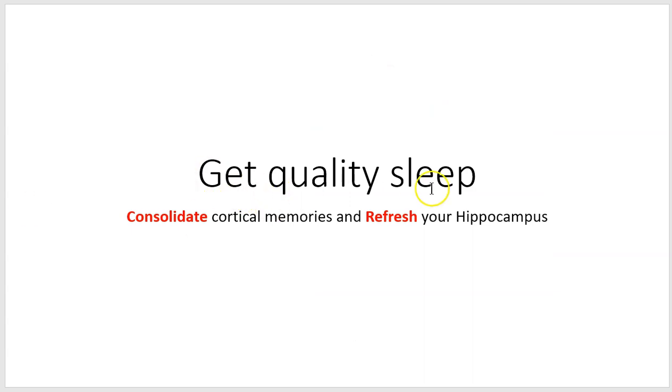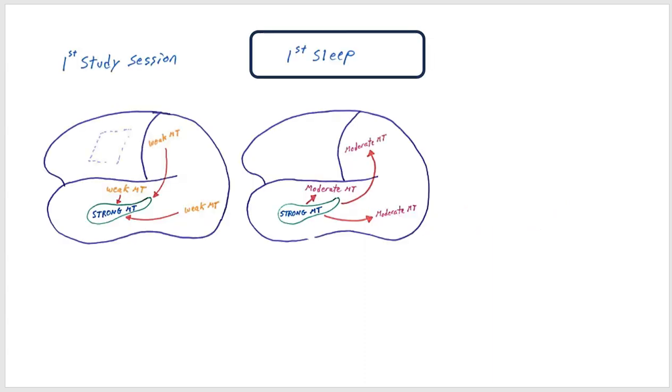So we want to get quality sleep. We're going to be consolidating cortical memories. But now let's look at the other process that's happening during sleep. We're going to be refreshing our hippocampus. So the first stage of sleep is the consolidation phase. We're going to reactivate hippocampal memory traces to strengthen cortical memory traces.